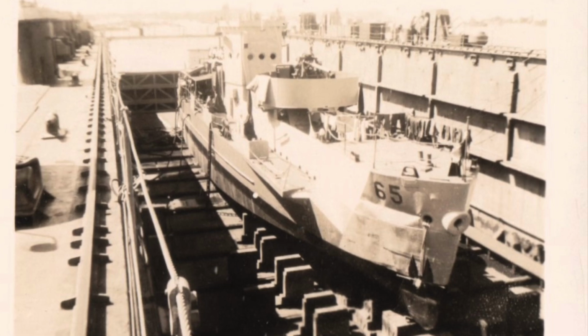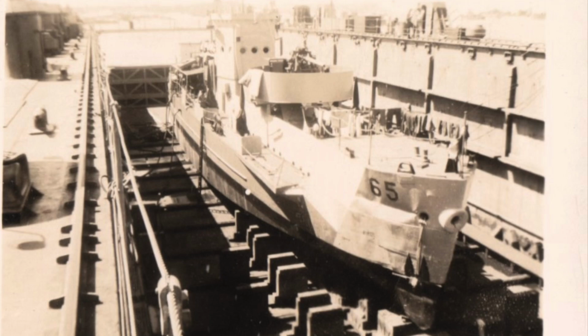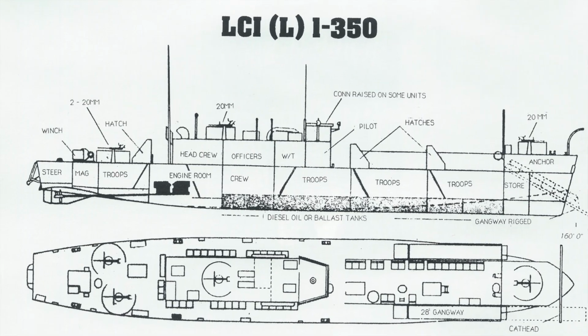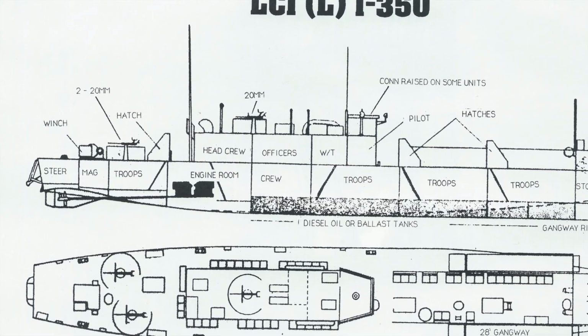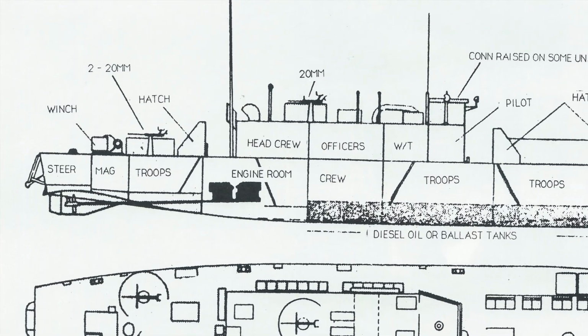Sometimes the captains of the LCI ships would sentence their men to solitary confinement at the back of the ship, below deck, in a small cage for 5 days. And the temporary prisoners would only be allowed to eat bread and water during those 5 days.